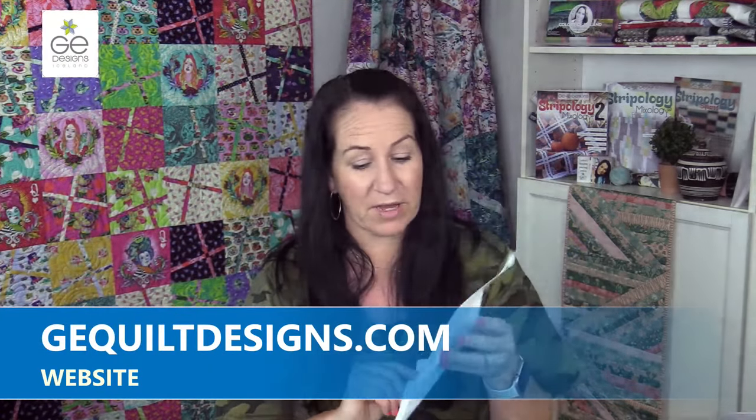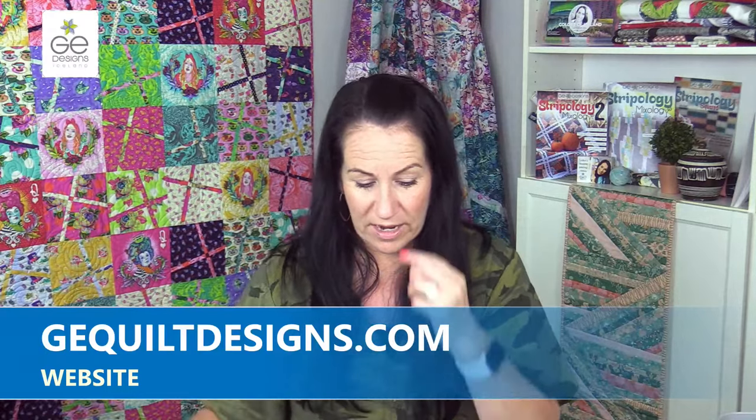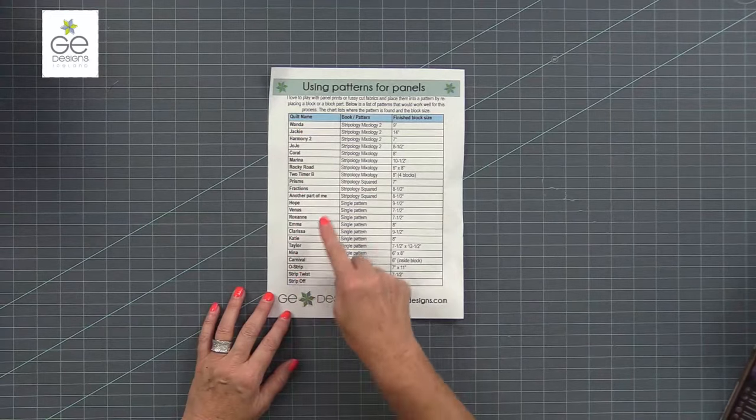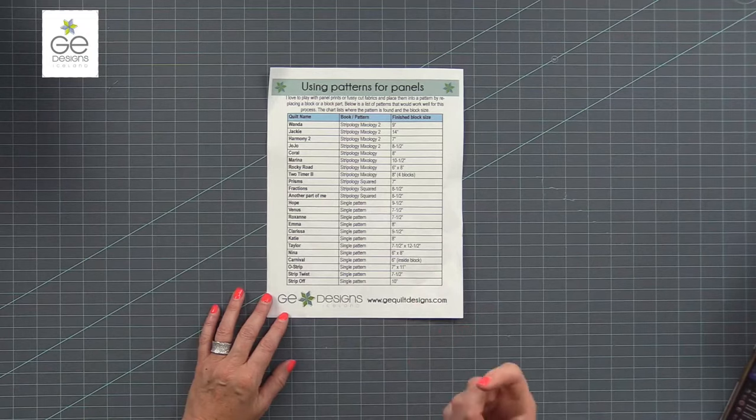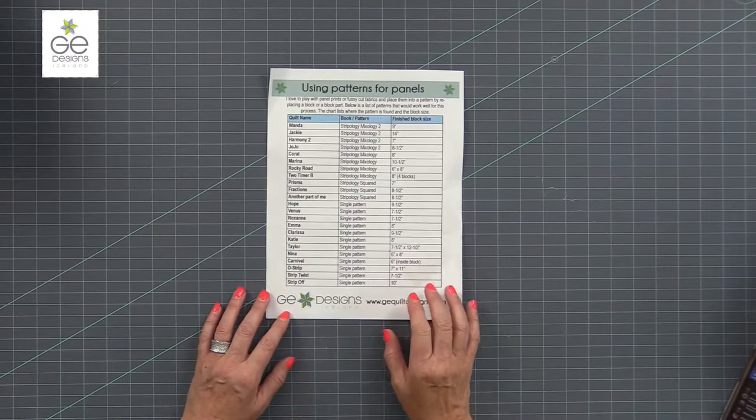And so I decided that I needed to kind of go through some of my patterns and see which ones work well for this kind of a concept. So I made a list for us that you can now go to on the website, go to bonus charts and templates, and you can just download this and print it. So what this has, I'm going to show you in the overhead, it has the name of the quilt in one column, and then the book or pattern that it is in, and then here you'll have the block size.